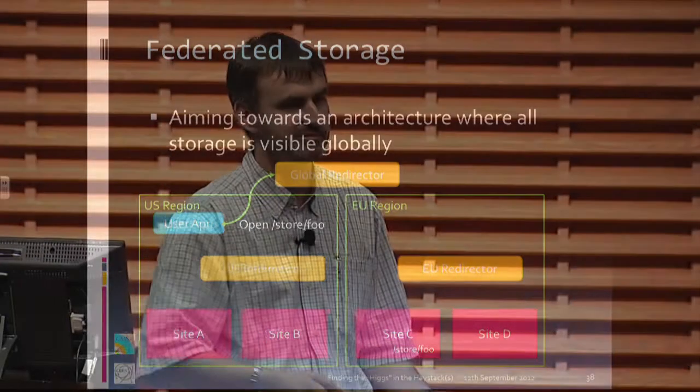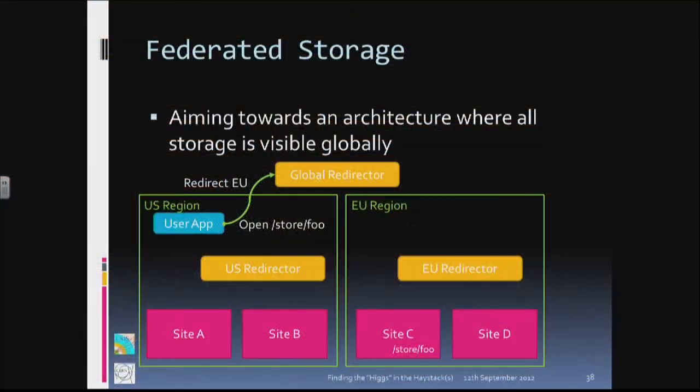Again, I want this file, please give it to me. The global redirector then goes and asks the EU one if it has it. If we had other regions, it would ask them as well. We don't at the moment, but we might have an Asian one eventually. And then the EU redirector goes to all the sites it has. It turns out Site C actually has this file. So that information gets passed back up. The EU redirector knows that Site C has it. The global redirector knows that the EU redirector has it. And so then it tells the job again, go to the EU. The job goes there, and gets told, sorry, go to Site C, open it there.